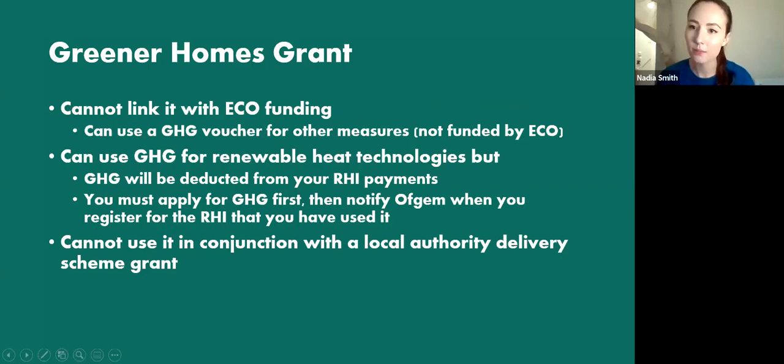So there are a few other bits of energy efficiency funding which certain people may be aware of. You cannot use it linked with or paired with ECO funding. ECO funding is something called Energy Companies Obligation funding, and that is available for certain energy efficiency measures for people on low income. You can use a Greener Homes grant voucher for other measures as long as they are not funded by the ECO funding, but there's no issue with the same household applying for both.